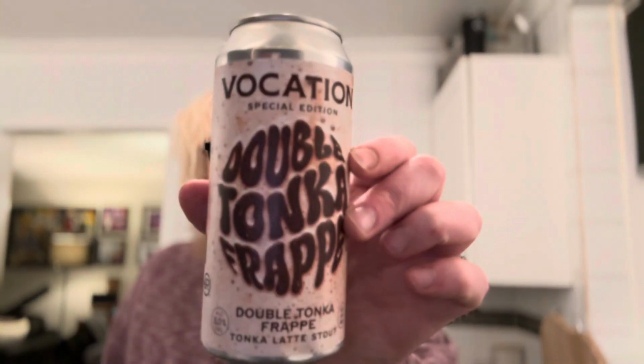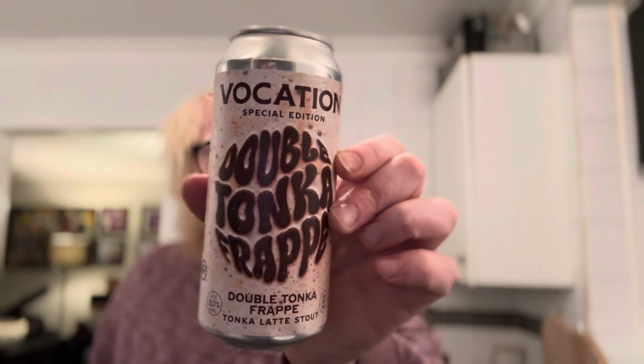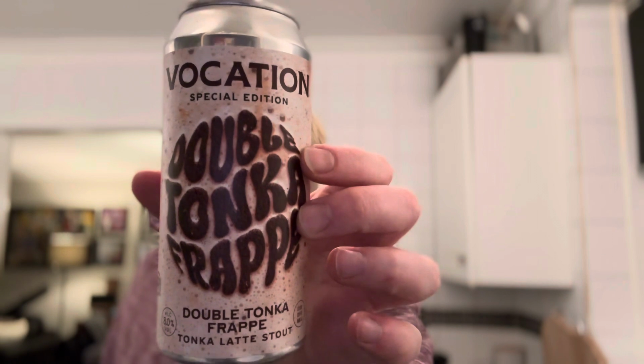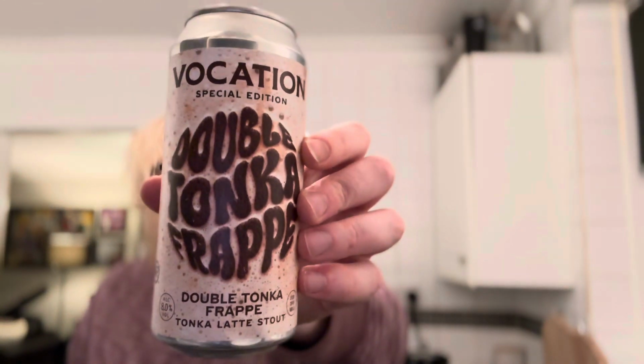But I would definitely pick this up again. Very, very nice indeed. I can imagine this on cask being wonderful. So if there's actual coffee beans or any iteration of coffee in this beer or not, I think Double Tonka Frappe, they've nailed it. They've absolutely nailed what you would expect this beer to taste like. Big emphasis on the Tonka. Probably one of the more Tonka forward beers that I've had for a long time. And I just like saying Tonka. It's a good, fun word to say.